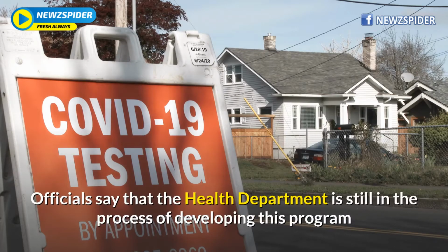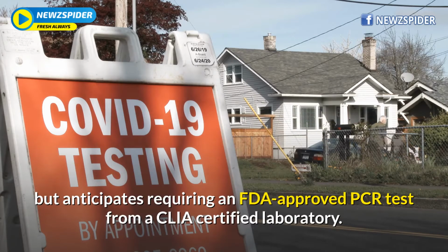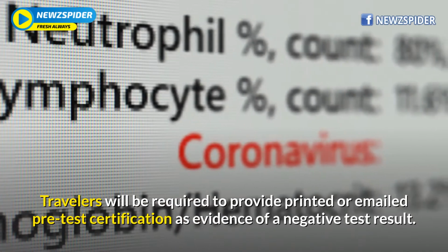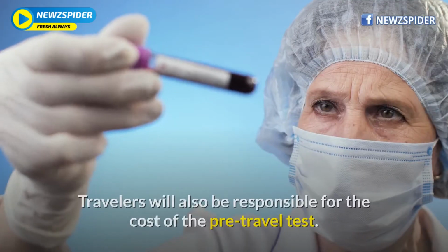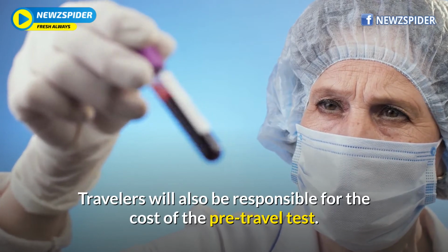Officials say that the health department is still in the process of developing this program but anticipates requiring an FDA-approved PCR test from a CLIA-certified laboratory. Travelers will be required to provide printed or emailed pre-test certification as evidence of a negative test result. Travelers will also be responsible for the cost of the pre-travel test.